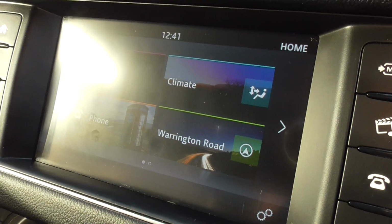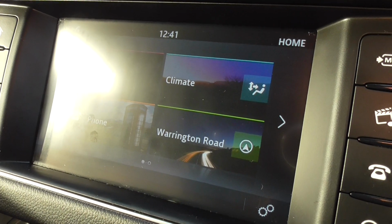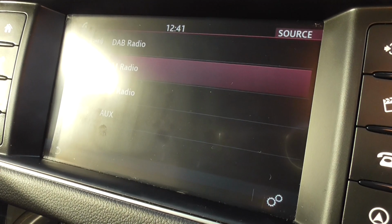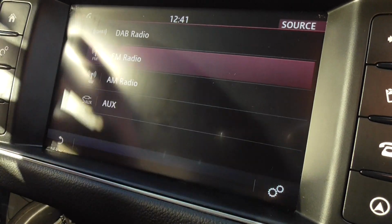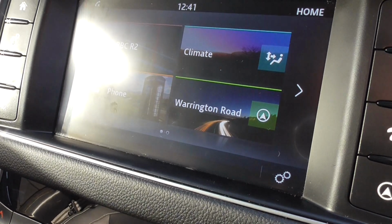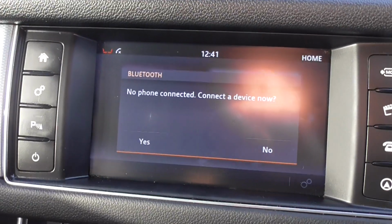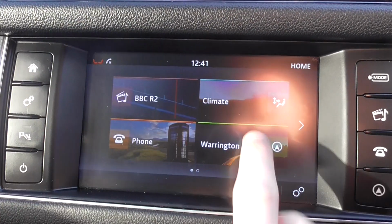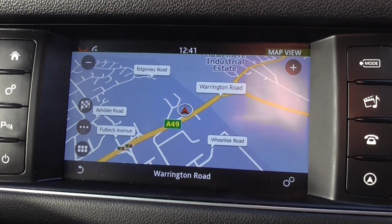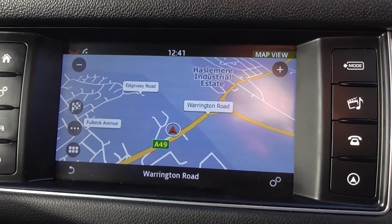Jaguar Land Rover systems, very easy to use. We've got media player, source, DAB, etc. And then you would just run through that system there. If we then have the Bluetooth phone, try and get the light. I need to connect my device. Always go to the home menu and then you can get all the systems up. Touch the screen and there you go, the Sat Nav jumps into life.